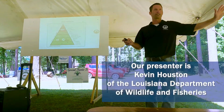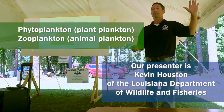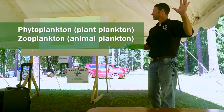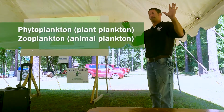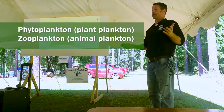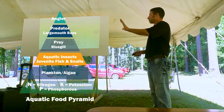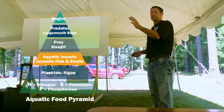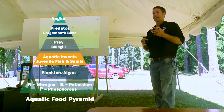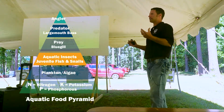When we talk about algae, we've got two types. Phytoplankton, that's our plant algae, okay? And then what eats the plant algae? Zooplankton. Just think about a zoo, you know, that's your animals. And so what happens first is those phytoplankton take those available nutrients and begin multiplying and growing. That's the base of that food chain.